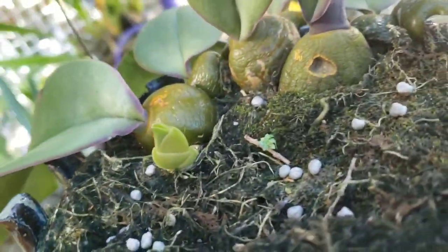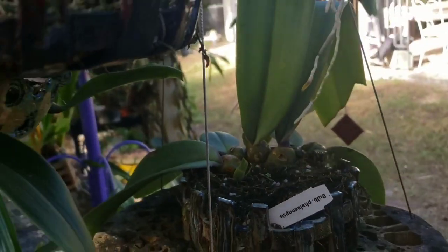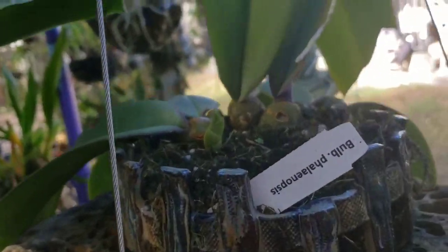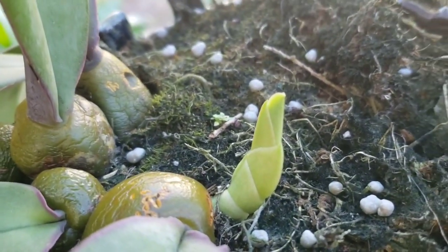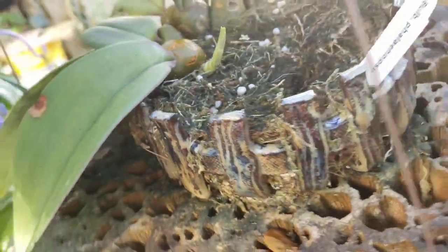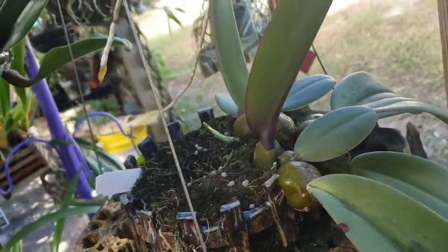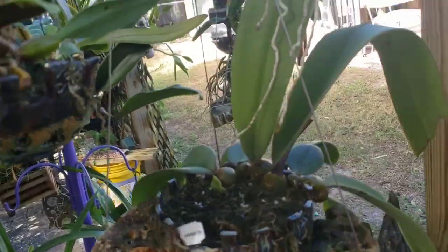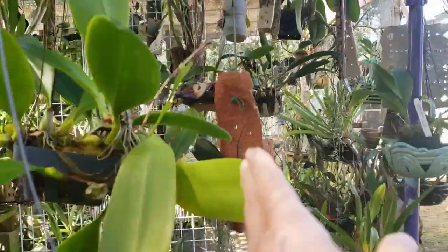Ooh, look! My bulbophyllum phalaenopsis has got the baby coming out. That's great. I like that. I honestly don't know if that's a bloom. What do you guys think? Who knows? I never had them bloom. This thing is the giant of the orchid world. Oh, look at this guy. It's gonna bloom again.